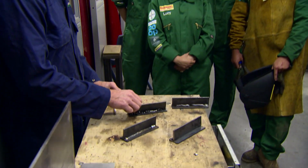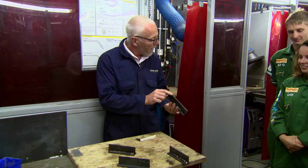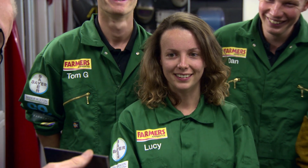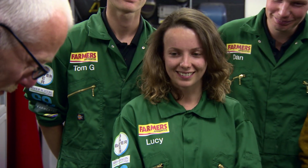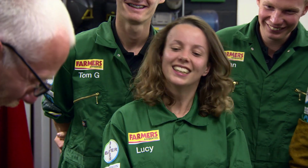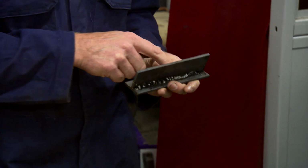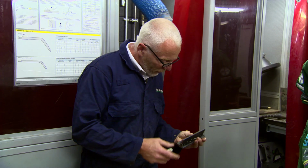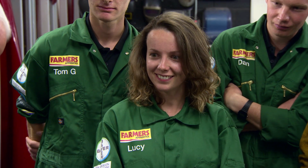So I'm going to start with the one closest to me. This is Lucy's, and I am going to score it on setup. As you can see, the angle is not quite 90 degrees as prescribed. It's a bit of an understatement. So I'm looking at the speed of travel, and it's a lovely speed of travel that you've got, considering you've not welded at all before. It's a really nice speed of travel you've got going on. And so I'm going to score that, based on the fact that it's your first attempt at welding, as 50%.